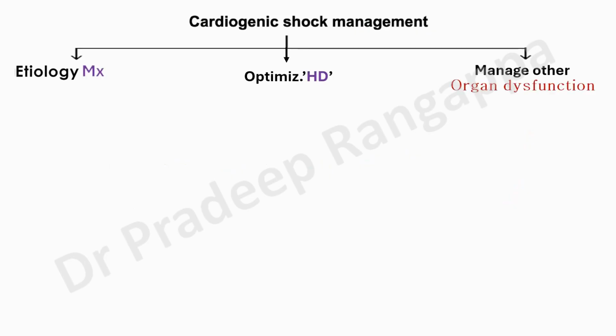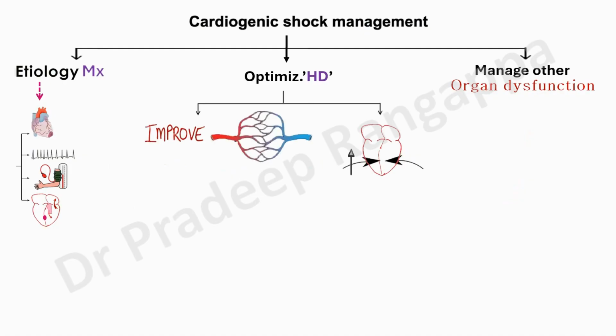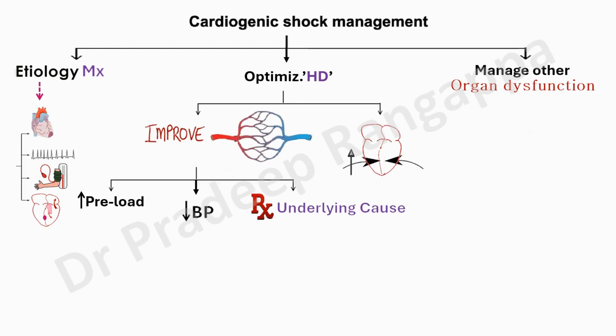So when you have cardiogenic shock, I think any trainee has to look into 3 broad dimensions: managing the etiology, optimizing hemodynamics, and managing other organ dysfunction. For etiology, I said you have to look into 4 etiologies. Coronary syndrome is the commonest one, followed by arrhythmias, hypertension, valvular disease, and sometimes cardiomyopathies. Optimizing hemodynamics is based on improving organ perfusion and improving myocardial contractility. How do you improve organ function? By optimizing preload, optimizing blood pressure, and treating the underlying cause.